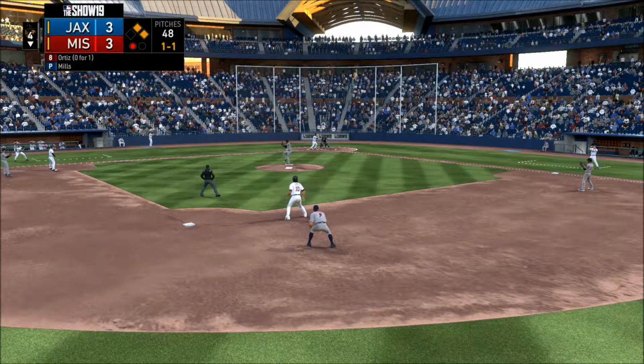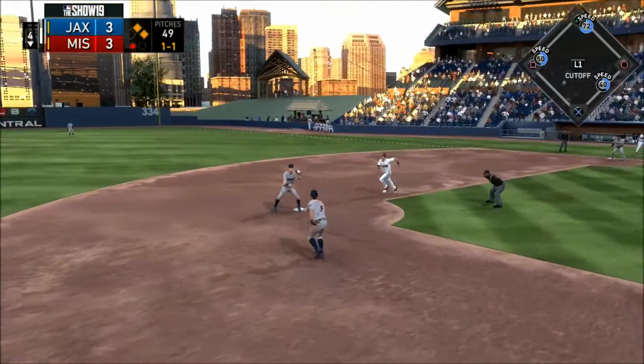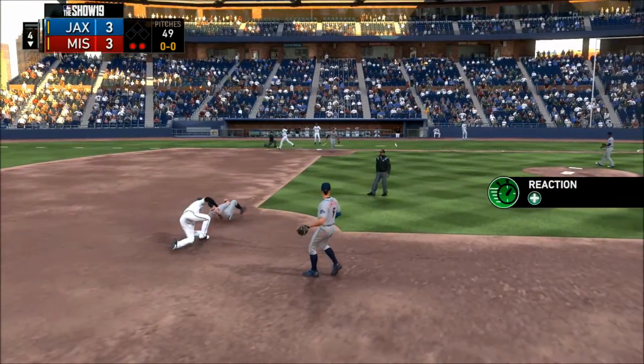Yeah, Matty, expect this pitcher to try and get the same result. That's his last at bat right here. The double play is in order. Anything on the ground. Well, the play's been made, and that retires the side.